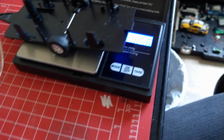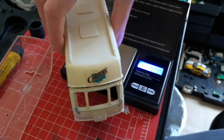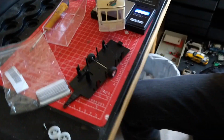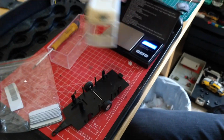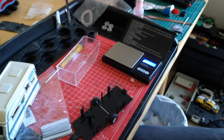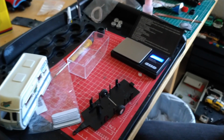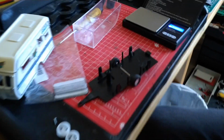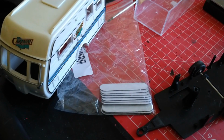How much does the chassis weigh? It's 18.5. So how much does the body weigh with the internals removed? 47. So 18.5 plus 47 is 65. Just over 65.5 grams, isn't it? We reckon, without the ballast.